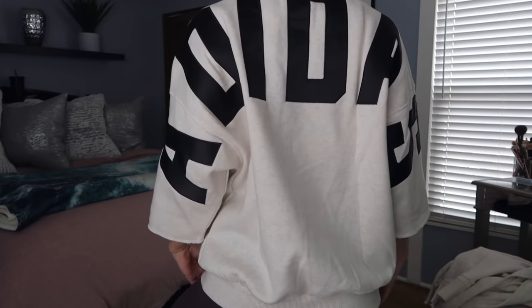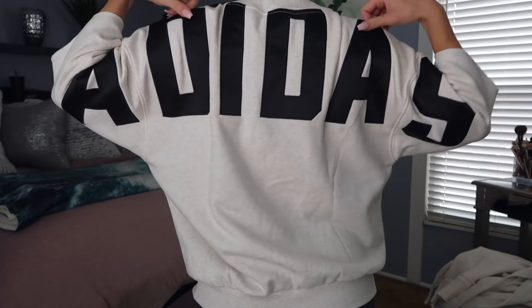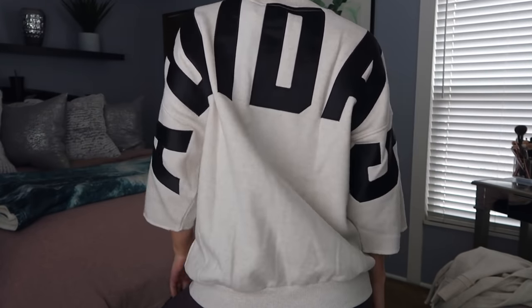I love the longer sleeve feel. They kind of go down to your elbows. At first I saw the front and I was like, it's okay, I don't need it. And then I saw the back and I said, this is not a want, this is a need. So, loving this guy. Now let's talk about Gymshark.